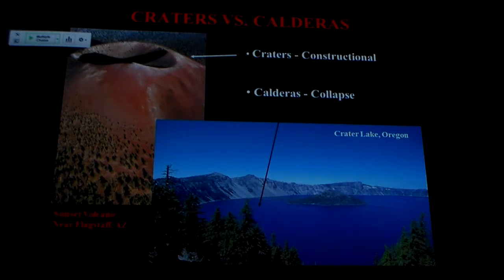What's a crater here is this gas vent in the middle that was kept open by the high gas pressure blowing the material out of the vent. So it was built during the construction of the cone. It's a constructional type of feature. A caldera, on the other hand, is something like this, and this is Crater Lake, Oregon.